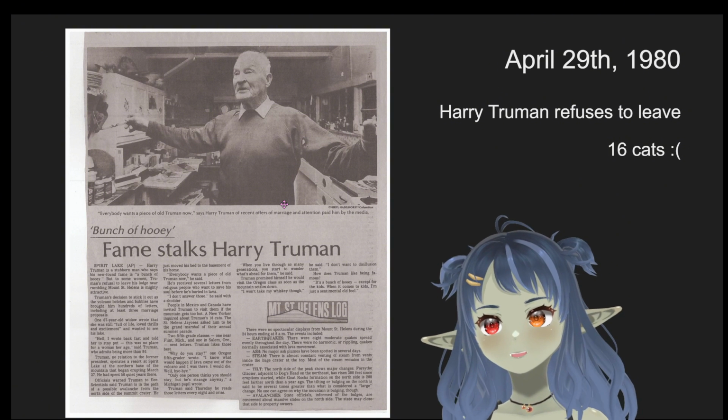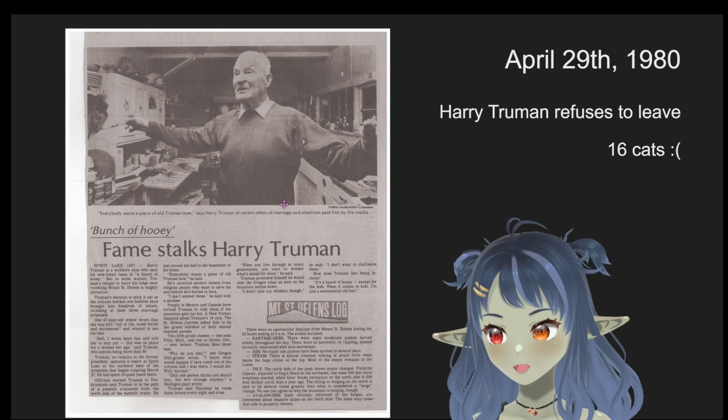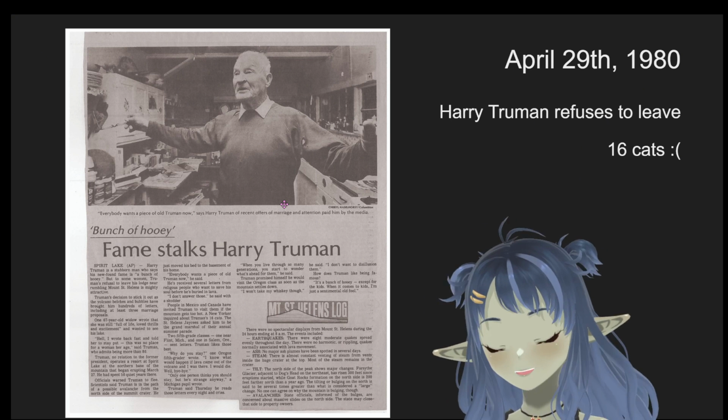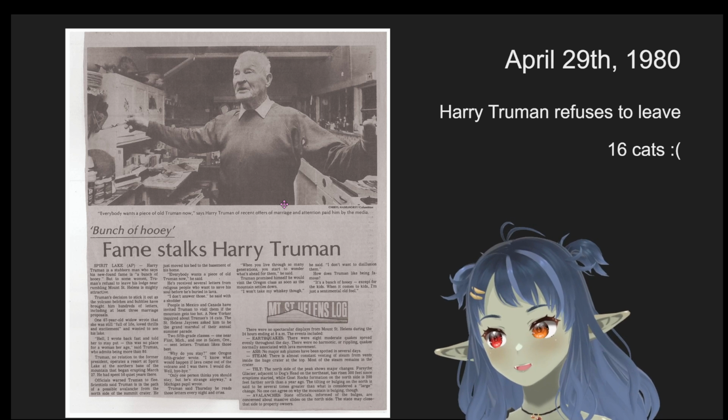A few days later, we have Harry Truman. I mean, Harry Truman had been around this whole entire time. Harry Truman lived up by Spirit Lake, which is one of the volcanic lakes by Mount St.